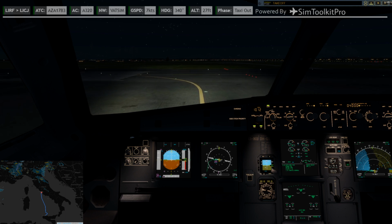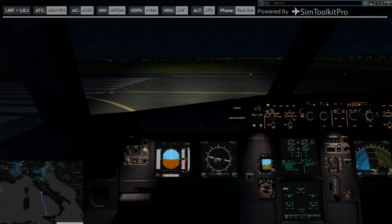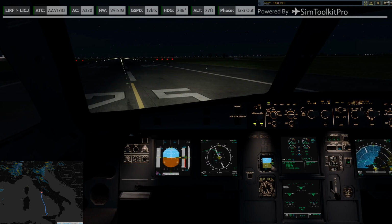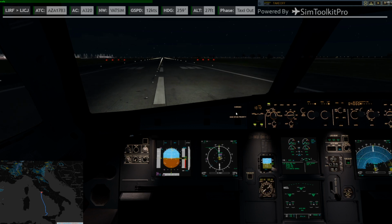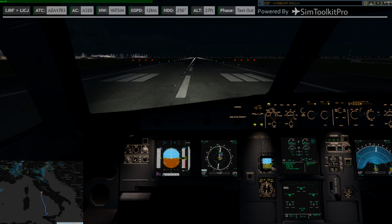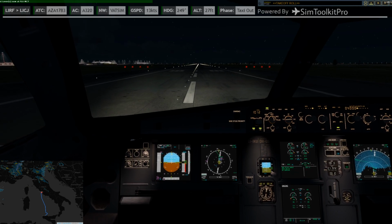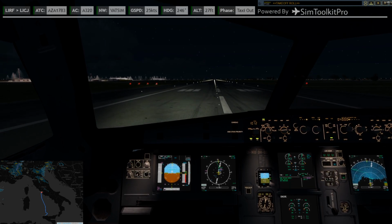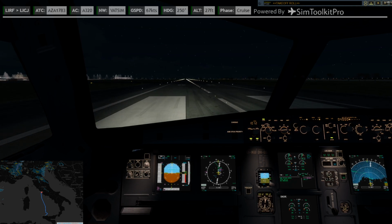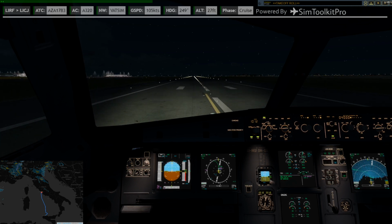Approaching 25. On runway 25, ready. Takeoff. Thrust set. Check. Main flex 65. SRS. 100 knots, checked. Nav, auto thrust.